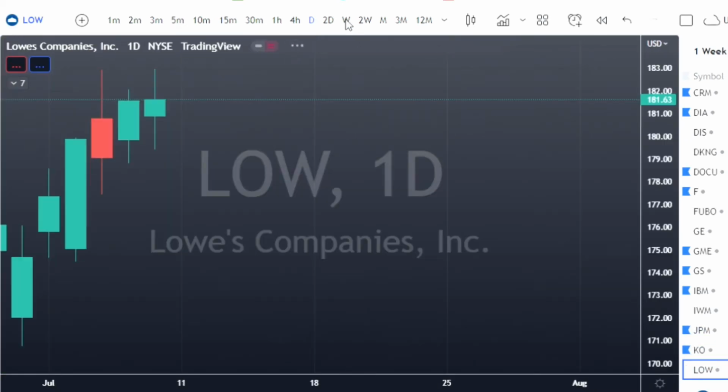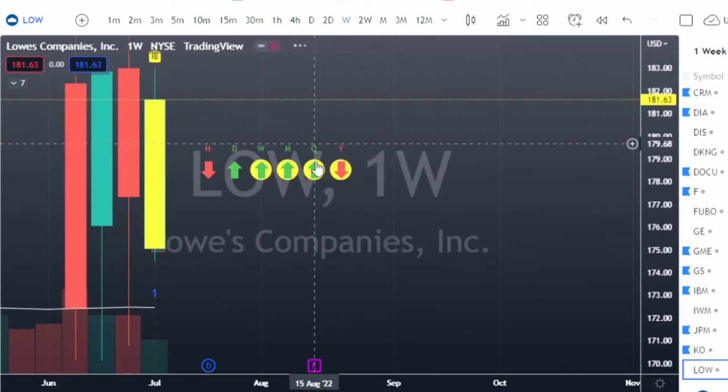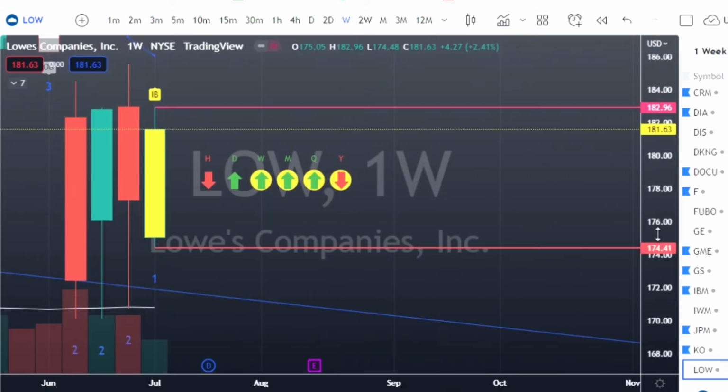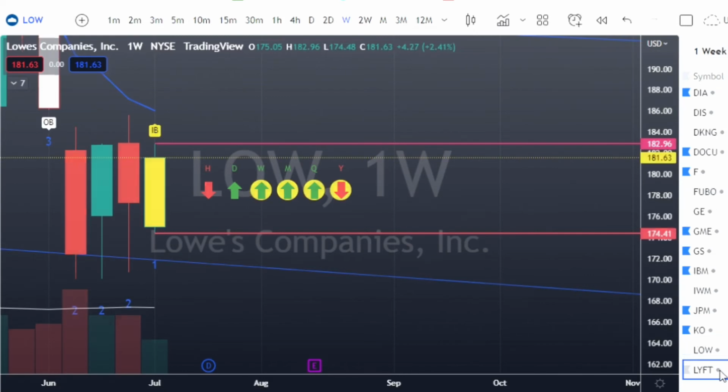Okay, Lowe's, not something I normally play. But Lowe's has an inside bar. We can look for calls at 182.96. Puts at 174.41.